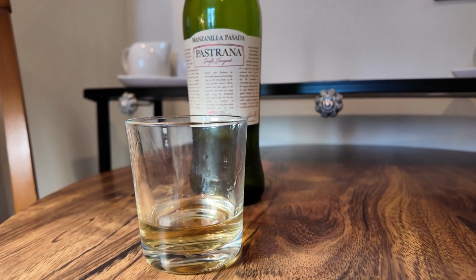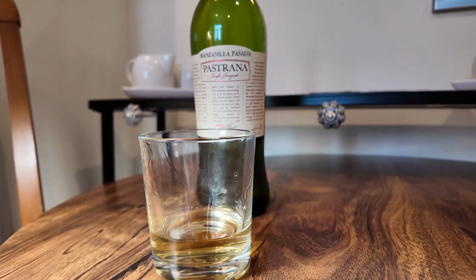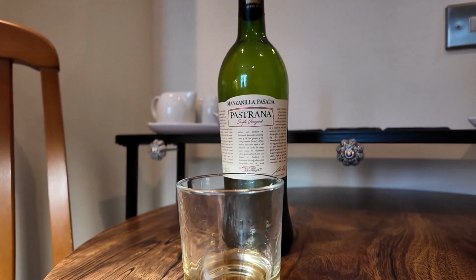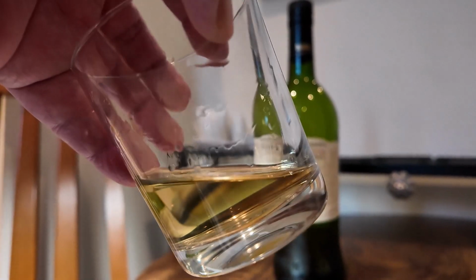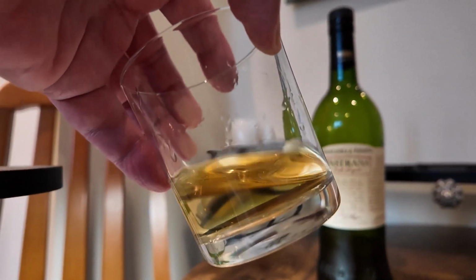And now let's move on to the last of the Manzanillas. Bodegas Hidalgo, Manzanilla Pastrana, Manzanilla Pasada, Pastrana single vineyard. Colour, again I would say it's probably just a tad darker, still straw colour, a little darker than the La Gitana.